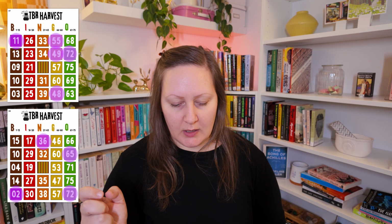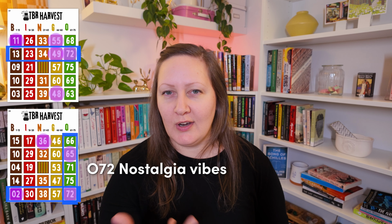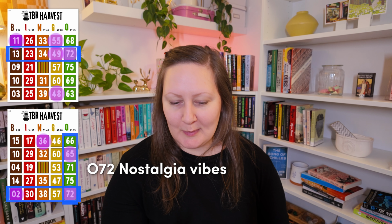On my bingo board number 8, it's a little bit more tricky because the numbers are so spread out, but I do have 2 chances to get bingo on this one so far, and that is either the bottom row or the O column. And the number that will give me both of those options is 072. And that one is also on my number 7 bingo board. So that would give me another good chance to get a bingo.